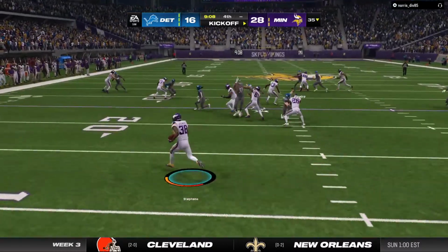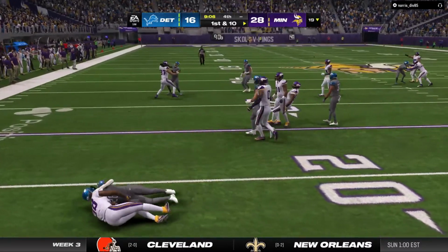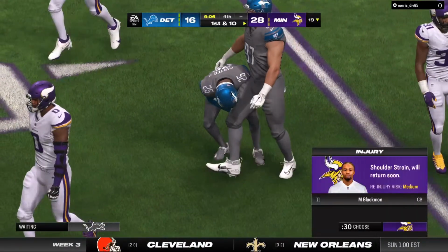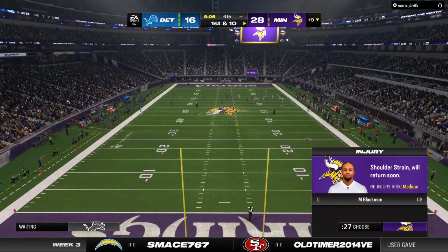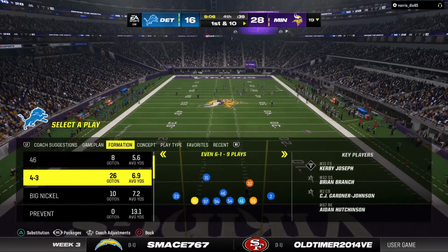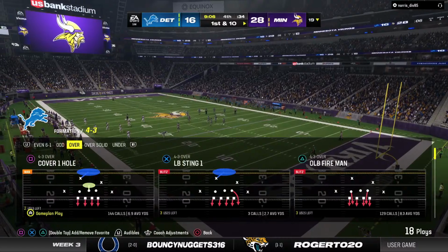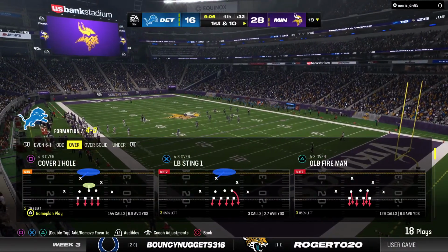He will return this from deep in the end zone. And only able to get this to the 19, so probably should have opted for the touchback. Now I think we're going to get a timeout here. Yes, a timeout here as it looks like we've got a Lion that's shaken up. The medical staff will attend to him, and we will step aside.